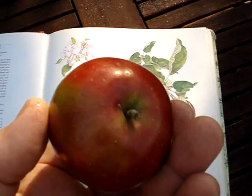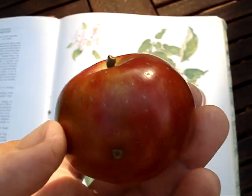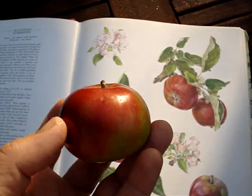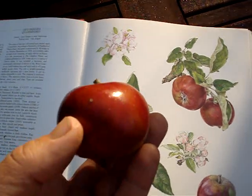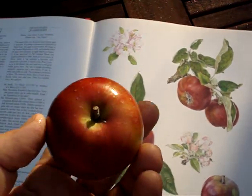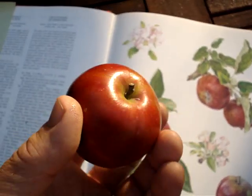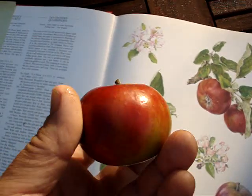Now this is one of the apples that we planted a few of because our customers kept asking for it. Well, lots of our older customers say, "Have you got any Devonshire Quarrenden?" Some people call it Quarantine, and it's said to be named after a French apple growing district called Quarrendens.